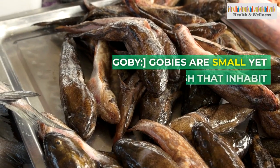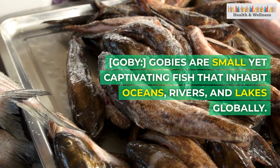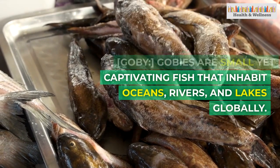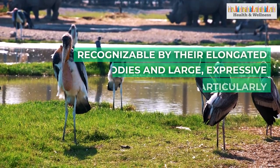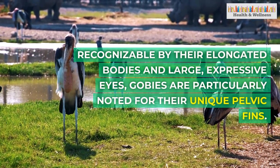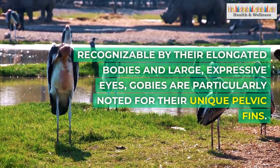17. Goby. Gobies are small yet captivating fish that inhabit oceans, rivers, and lakes globally. Recognizable by their elongated bodies and large, expressive eyes, gobies are particularly noted for their unique pelvic fins.